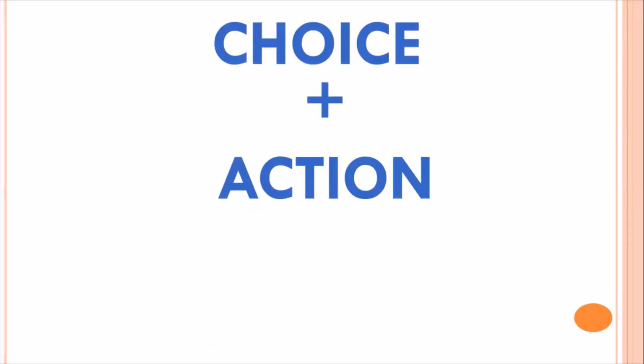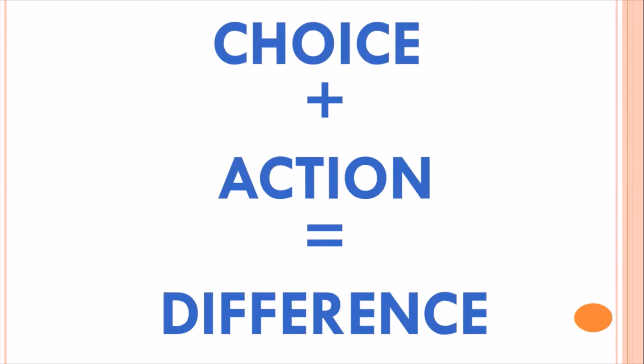To remember how to make a difference, there is a simple equation. When we make the choice to take action, that's how we make a difference. That sounds super easy, right? Let's talk about some choices we can make and actions we can take.